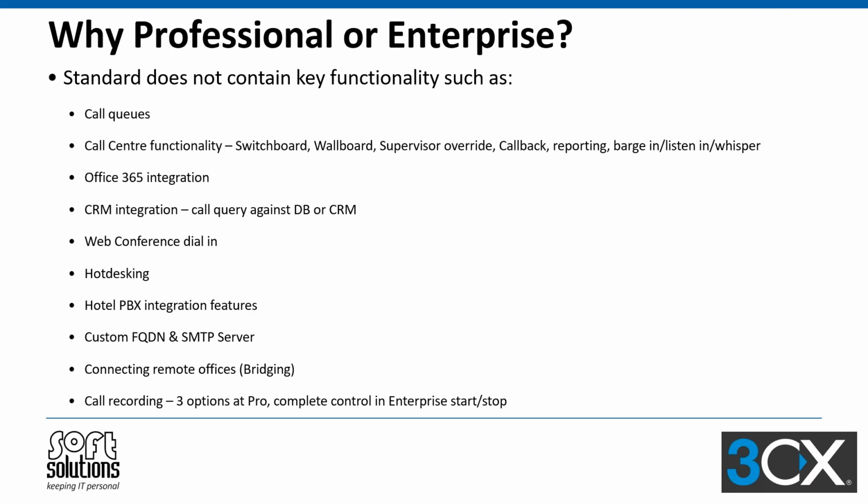Just some of what you would expect in the call center: we have the switchboard, the wallboard, and the supervisor override. That's great for training, or if an agent has a particularly difficult customer to deal with, a supervisor can assist. You've got the standard callback, the barge in, the listen, the whisper, and then the reporting. The reporting is getting more and more powerful as we go along, which helps organisations meet the needs of their customers. So that call centre functionality is important even in some smaller customers, all the way up to the large customers, and that is the power and the beauty of 3CX, that it's so scalable.